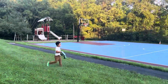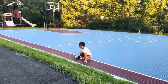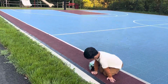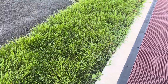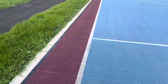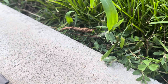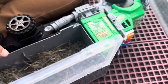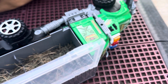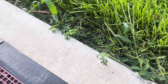Guys, good job. Guys, I'm over here. Mommy, I just spotted something. A lot of mosquitoes everywhere. Look, a tiny ant. I just found the ant to put in my bucket, so we got some extra animals. Save it for later.